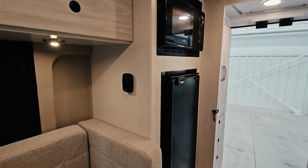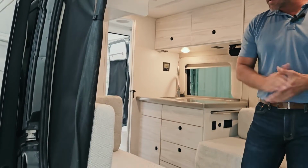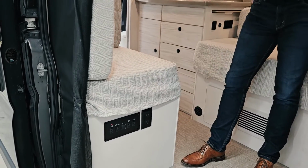We do have a little jump seat here. There's not a seat belt in this. This is a great lounging area. As I mentioned, that's going to drop shorter as well. We also have a mount here that I can move this table over to this area and it'd be totally fine.